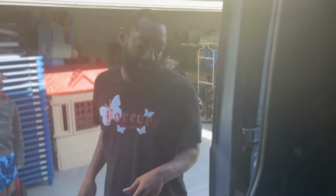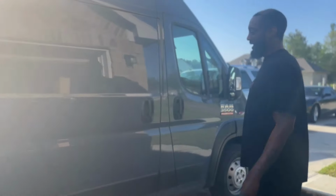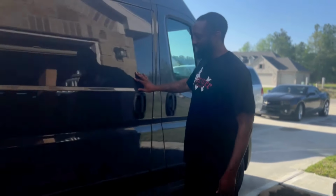Got the sliding door right here. Come on down here. Don't want to get y'all in it. But this is the outside of the van. It's like a bluish color.